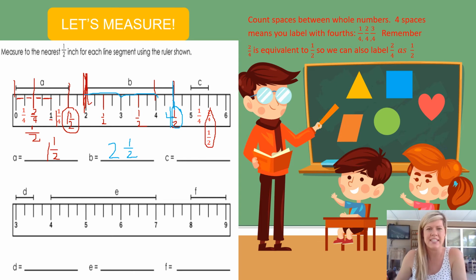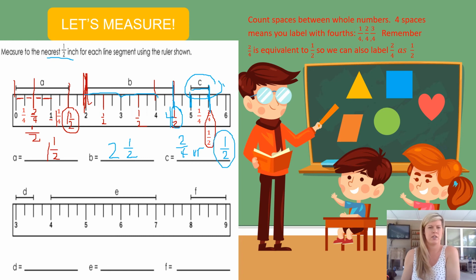Okay? Same thing as C. We can't possibly think that this is 5 inches long when this is the shortest line on here. You have to start at your whole number. It doesn't even go one whole jump, you know? It stops in between. So we're not going to have any whole number on this one. It lands right in the middle. So we could say 2/4 or 1/2. Since we're wanting to do the nearest half inch, then 1/2 would be your best answer.